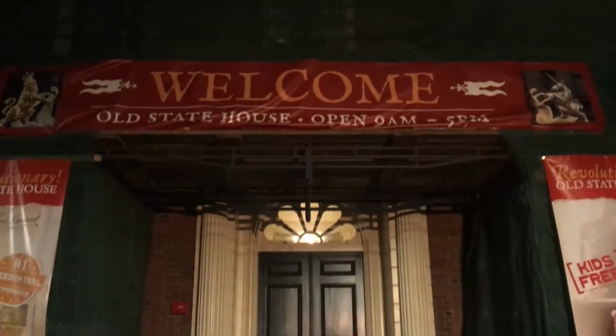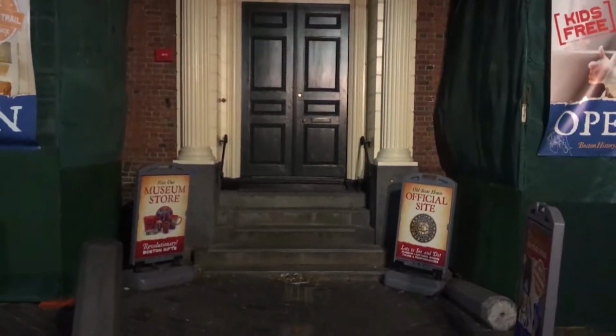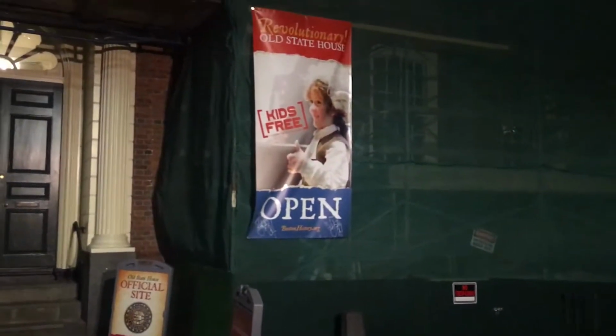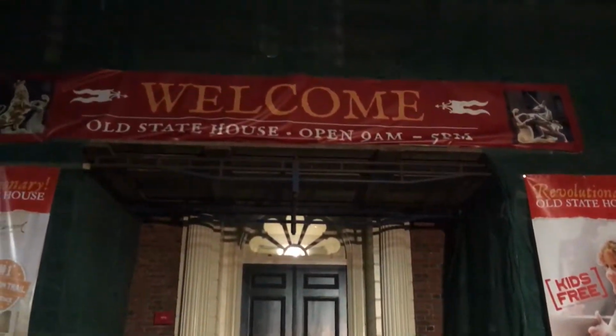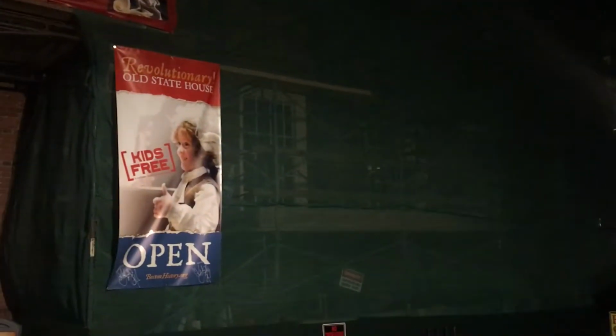Well, this is the old State House, another one. I think we already passed a State House and an old State House, so this is the third one on the tour. But it's very under construction. You can barely see underneath its green skirt thing, fabric.